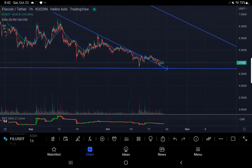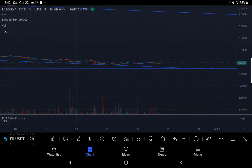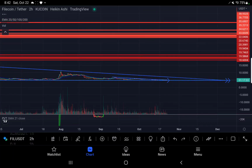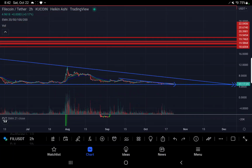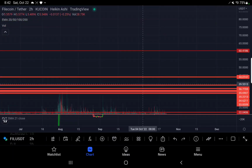Filecoin's down 98% from mid last year. This is one that I've talked about a lot. I actually charted this for everybody on the way down, as you can see. These are all old resistance levels that it's going to have to come back up and touch. Just to think that I was charting all of these, and when I first started, it was way up, and these were all figures.